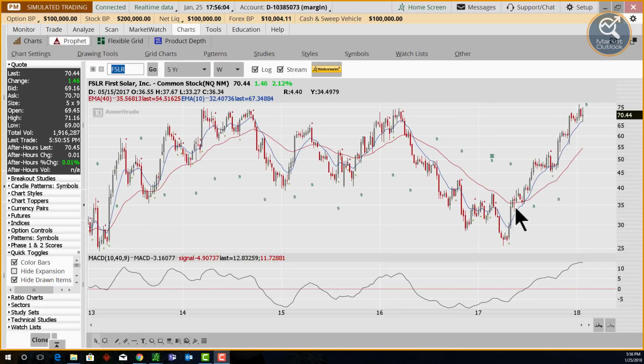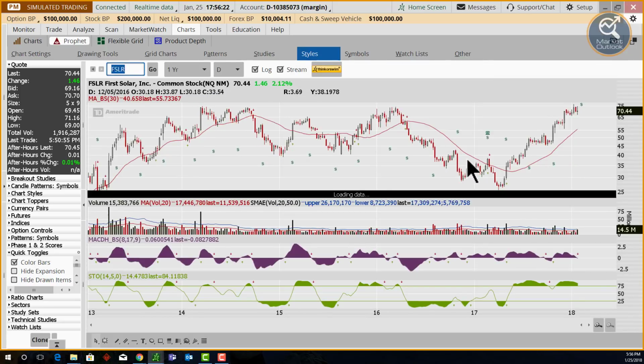All right, for our trade idea of the day, again, with that theme of looking for things that can move in a market that may not move for a while. The stock you might have seen earlier in the video is First Solar. I have it pulled up here, and there's a reason why I have it pulled up. Let me show you first its current chart.